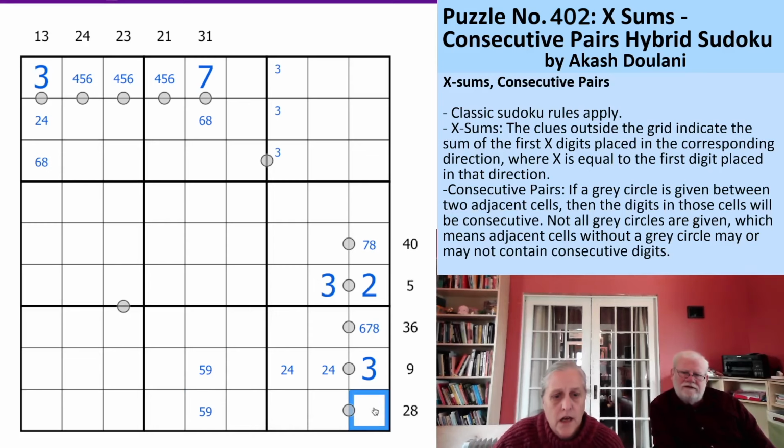Oh, that's nice as well, because we can't use 2, 3, or 4. I'm sorry, where are you looking right now? That cell right there. Okay, yeah. 2, 3, or 4. Right, that's where I was going to. Can't be 2, 3, or 4. So it's at least 5. Could be 6, could be 7.